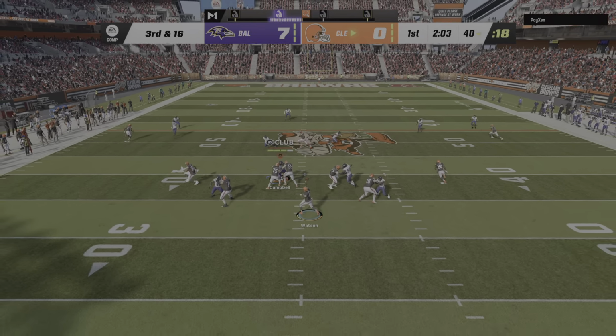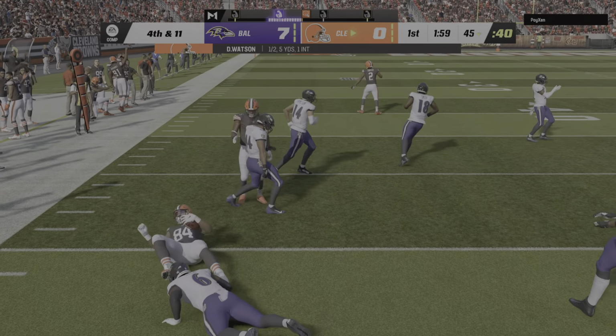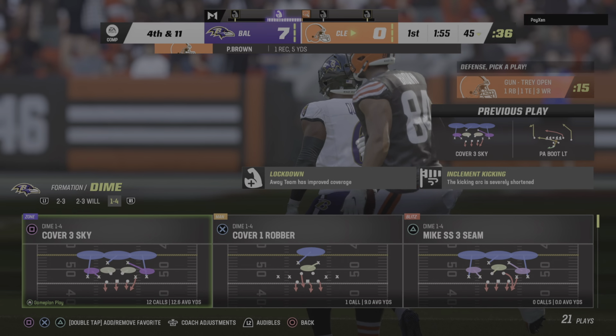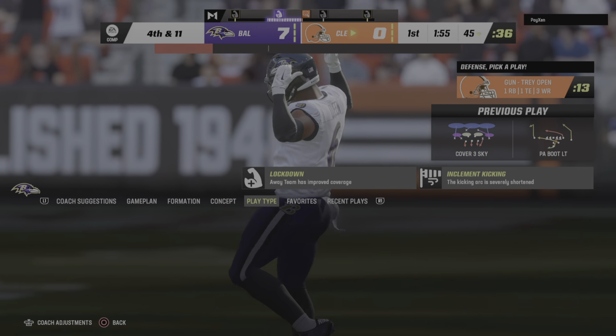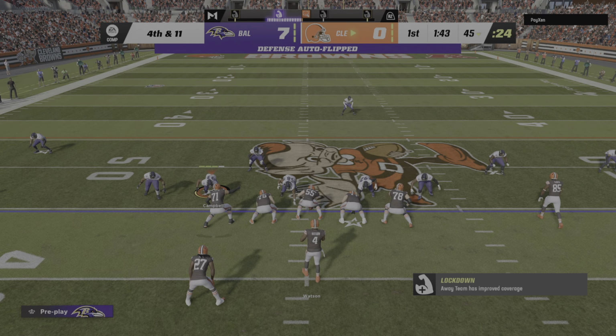Here's Watson. Looking left side, and he's got a man. That's Brown. And he can only manage to get this to the 45-yard line, well short of the first. So give him 5 yards there on the pitch and catch, and it'll be 4th down.